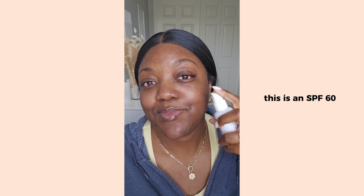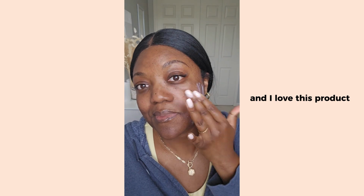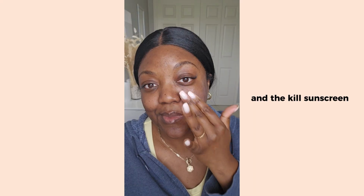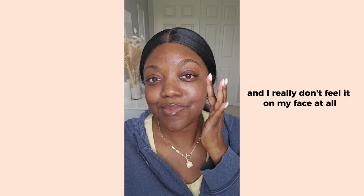I just did a complete review on the new Vichy Capital Soleil UVH Daily Sunscreen. This is an SPF 60. It's got all these really great qualities to it, and I love this product. It really mimics what I love about the It Cosmetics and the Kiehl's sunscreen, so that it's thin and lightweight. It blends into the skin really well, and I really don't feel it on my face at all.